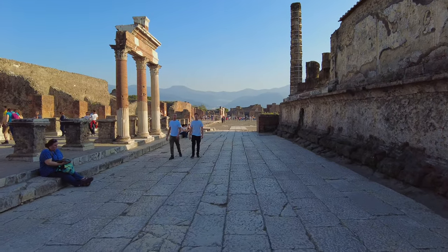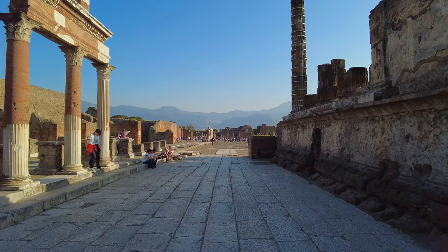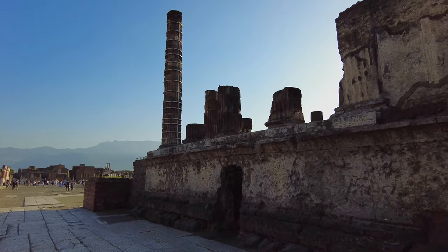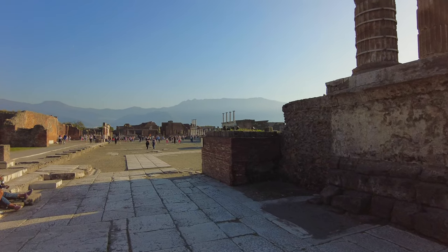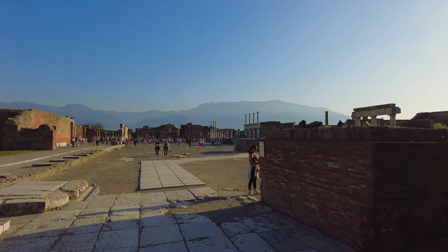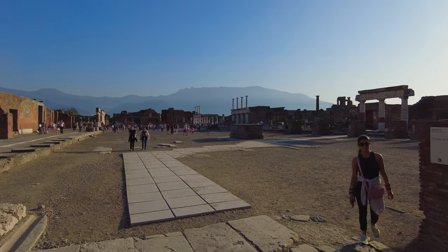Okay, walkers, thank you so much for joining us as we reach the end of our walk here at the Forum and the Temple of Jupiter off to our right. And we'll have a couple more looks here. But look at that low sun casting its shadows across the ruins of Pompeii. Isn't that romantic? Oh my gosh, you guys.